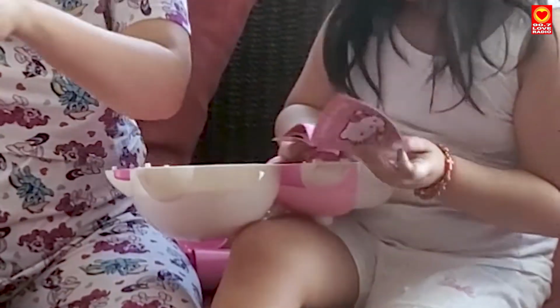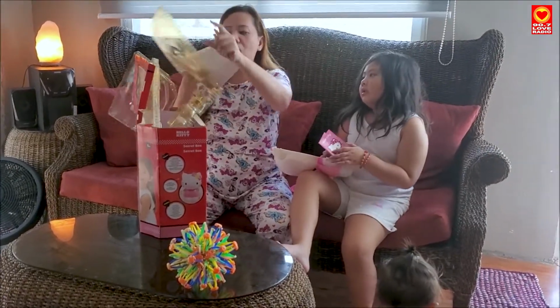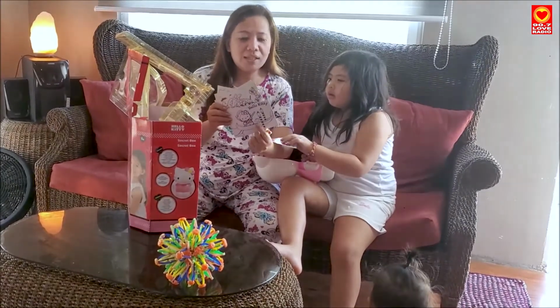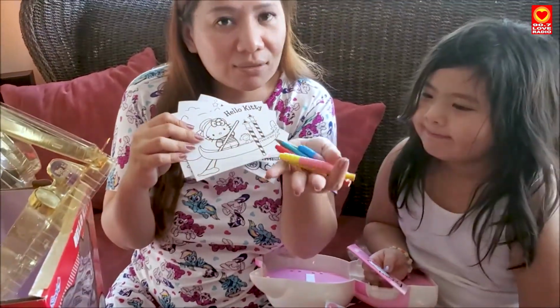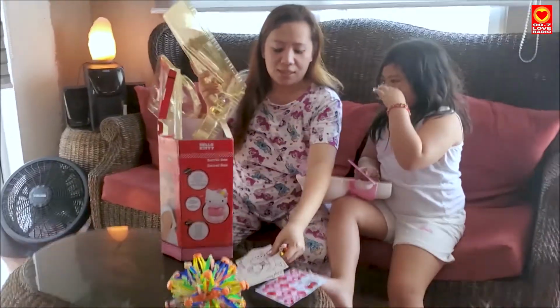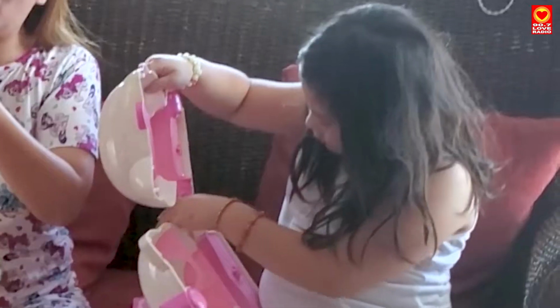Lucky. Yeah. Look, it's like a diary. It's just actually, the secret box will hold all of these postcards and stickers. It's a postcard? Yeah, it's a postcard. And there's a pen. Art materials. Sorry. Mama. Pero lagayan lang siya pala, Princess, ng mga art materials.